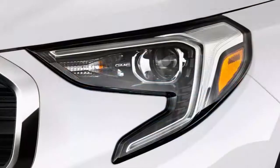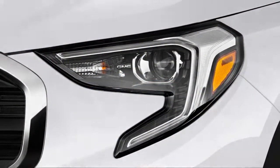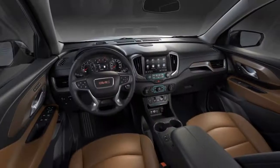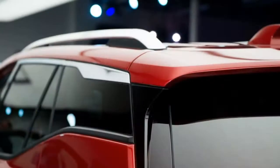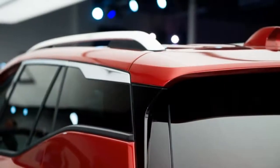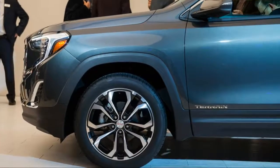The new Terrain vaults into the present day, ditching its V6 and naturally aspirated 4-cylinder for an all-turbo lineup. It's more energetic to drive in gas form, a miser in turbodiesel trim, and entertaining in a grown-up, economy car way. We give it extra points for its powertrains and 1 for a well-tuned ride.